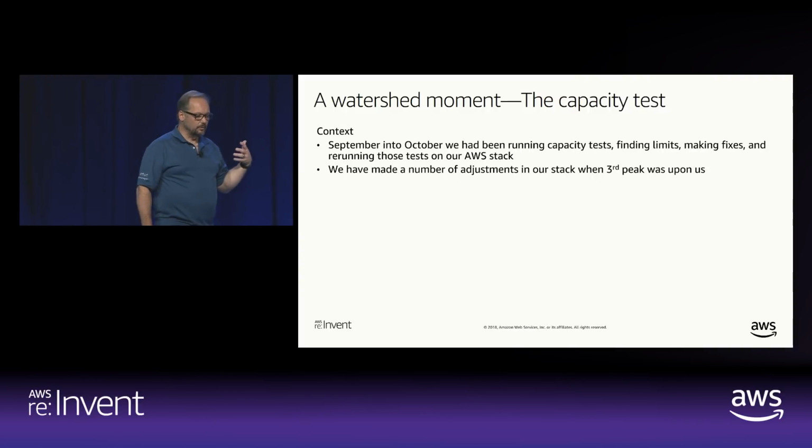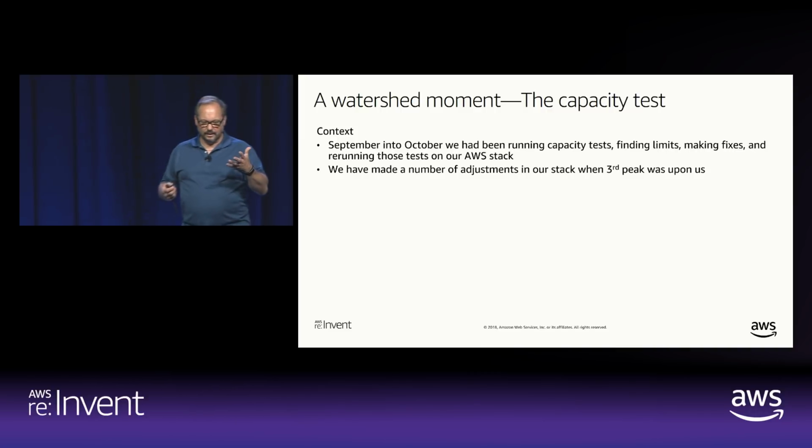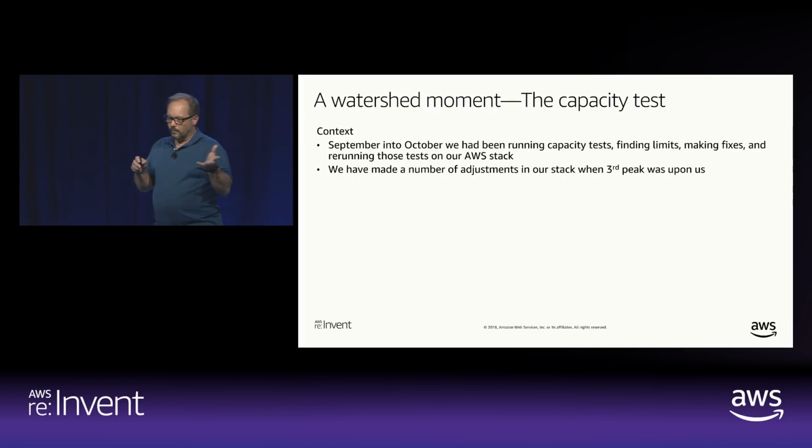This brings us to a moment in November. After the third peak had finished, we resumed our capacity testing, and there was a real watershed moment in terms of our testing. We've got our own data centers as our strong leg. This is what we're confident in. We're reaching out here into AWS, to see how it goes. There was a particular unit test where we had been struggling, prior to the third peak, to get our capacity to where we wanted it for AWS. We had paused a little bit for the third peak and hadn't validated the changes. This was our first capacity test back into that.